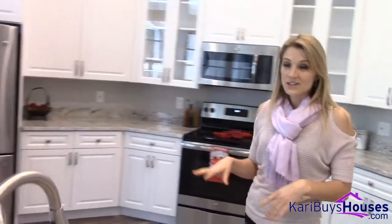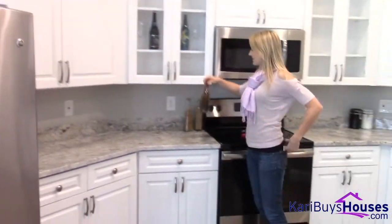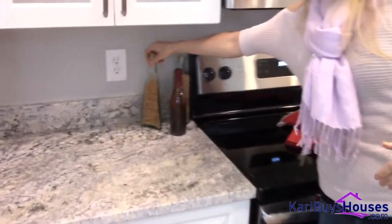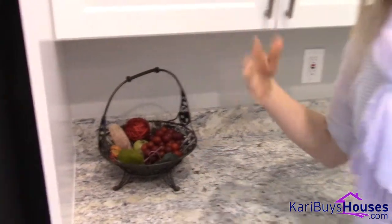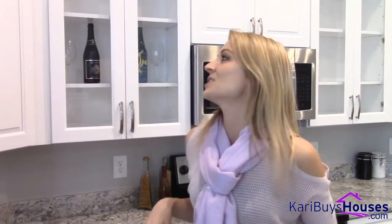Step number 4, I like to do little vinegar bottles. We do little macaroni, a little basket of fruit, and this will inspire their inner chef when they come into the house. Maybe they don't cook, maybe they do, but they're going to start to visualize entertaining people in this kitchen, cooking for their family. You want to create that vision for them.